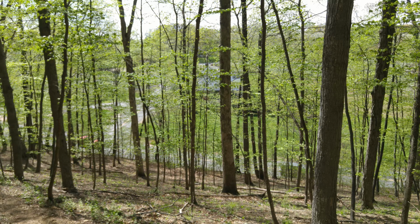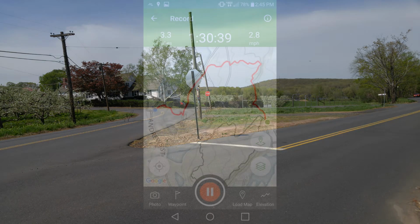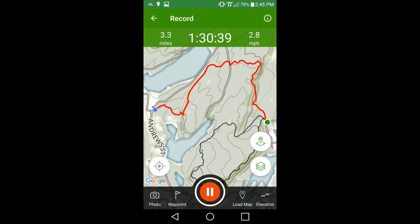It's a beautiful, well-maintained forest. Look at that. Hardly a tree, you can't really see more than one or two trees falling down there. You get out on Andrew Street here. Here's a view overlooking the orchard, one of the houses, I guess, of one of the owners of the orchard, I'm guessing. At this point, we've gone 3.3 miles in about an hour and a half.